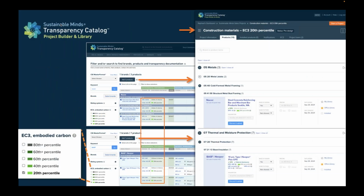So when you are filtering and sorting by attributes, whether we just looked at material health earlier or by embodied carbon, you can select those materials, and in a click of a button, here it shows we've selected 3 materials, add 3 products, and they automatically go into Project Builder and get added to the project that you've set up. It's literally that simple. Filter, sort, search, click, add.